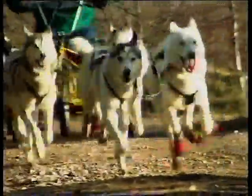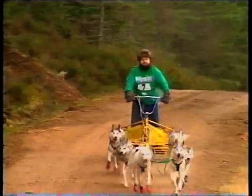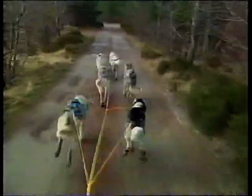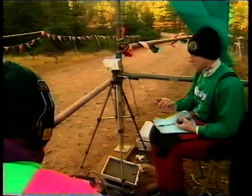And then you've got lots of commands to make them stop. They don't work at all, they keep running, probably even faster. Like all true athletes, Huskies won't stop until they cross the finishing line, preferably in first place.